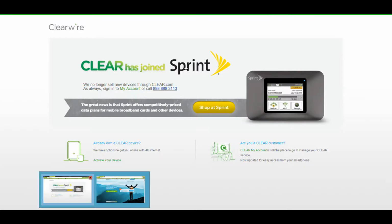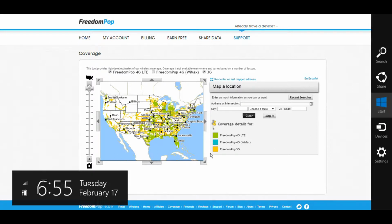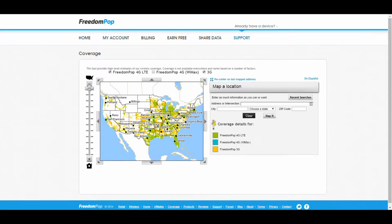I don't know if they roam, because here's a coverage map. I've seen places where they say they roam and say they don't. The WiMAX is this Clear one, which isn't so great. I looked at it, but this is take 2 of the video because the last one wasn't recording right. Then 3G is stuff that you have to pay for because it costs them more money. So I'll get in and show you about that. I don't know why that's doing that.